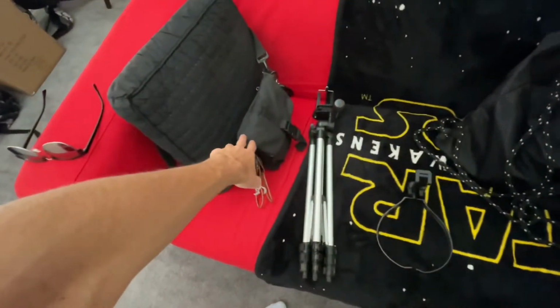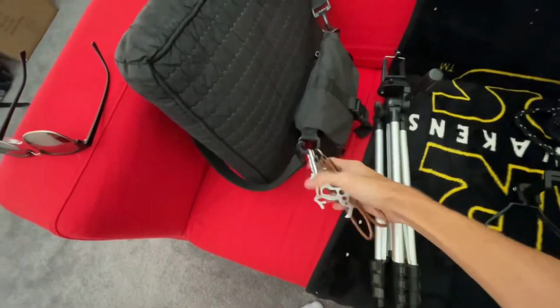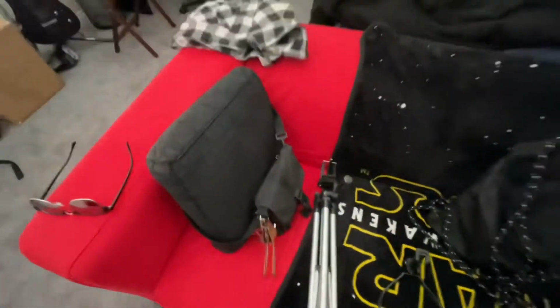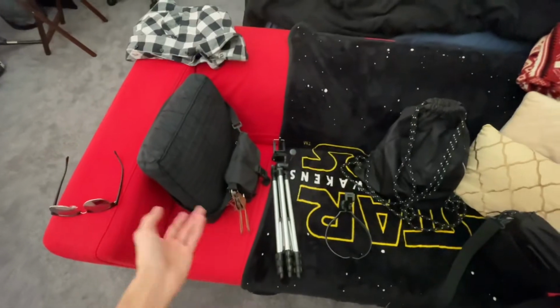This is just the everyday bag that I carry with me. It's got sort of these two cords, multi-tool, key fob attached to a carabiner. That way, I don't really lose them ever. It's just got basic stuff like hand sanitizer, lotion, napkins.